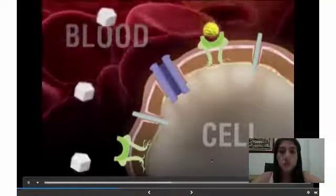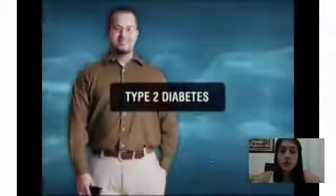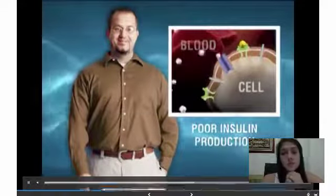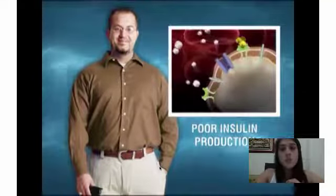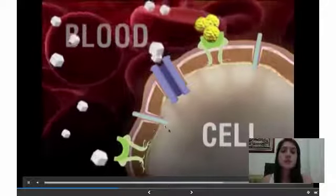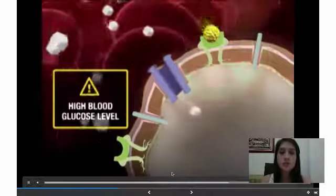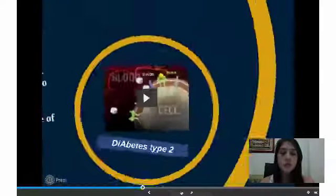Insulin acts as a key, opening up the cell so it can accept the glucose. In a person with type 2 diabetes, your insulin receptors are less sensitive. Though your pancreas continues to produce some insulin, it is not enough to meet your body's needs. When your body's cells are less responsive to insulin, it is more difficult for glucose to enter the cells, and that raises your blood glucose level. As a person with type 2 diabetes, it is important to monitor and maintain a healthy blood glucose level.